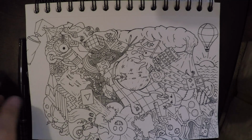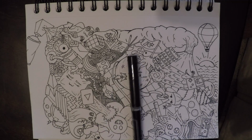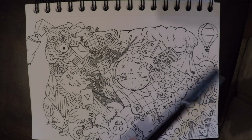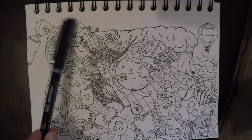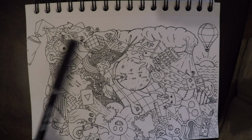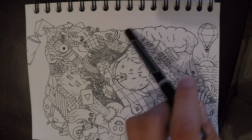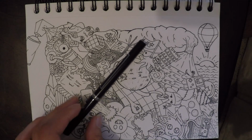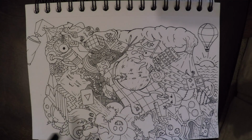Okay guys, so here's the finished doodle once I have outlined everything. Now what I did have to do is trace the half that I told you the other YouTuber will be doing, just because I'm kind of dumb and I forgot to stop, take a picture of it and send it to him in time.